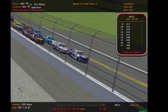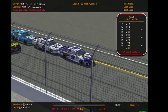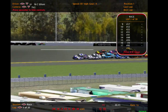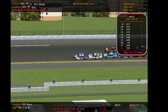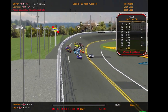As we now go down the backstretch for the first time for today, Brad Keselowski already trying to get a run. Can't do it that time. Chase Elliott slips off the yellow line, allowing the 2 to get a nose under, but he could not stick it. Meanwhile, Kevin Harvick and Truex right now are side by side.